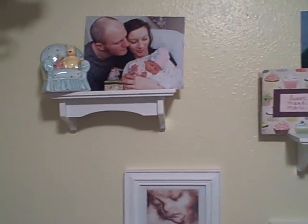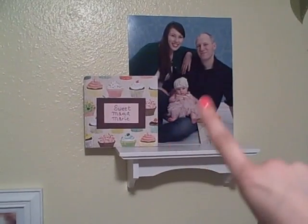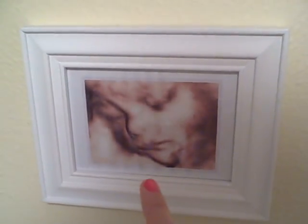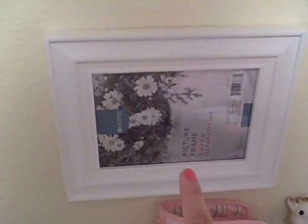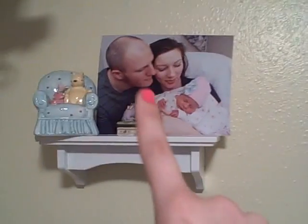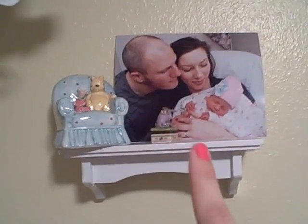Above the changing station, cheesy picture. We just got those for free because they were for family for Mother's Day. That's a picture of me when I was a baby. My mom just came across it, so we stashed it there. Beautiful baby when I had her 3D ultrasound, and I have a picture of her sleeping just like that and want to put it in there so we can sort of have the comparison in tummy, out of tummy. That's her hospital picture, and these were some things that my grandmother gave me before she passed away.